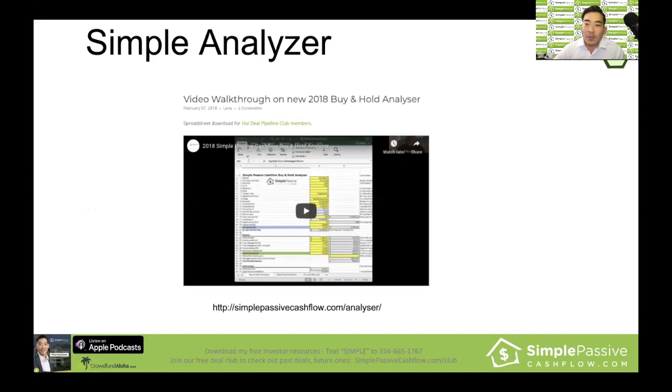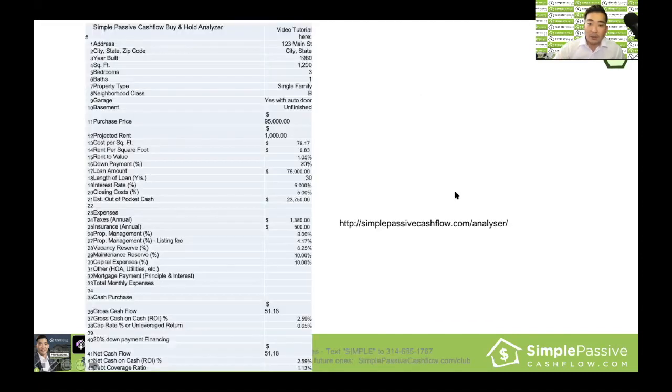We talked about the 1% rule there. I'll talk about the 50% rule here in a bit, but if you want to download the simple analyzer and go down line by line, I know a lot of you are engineers, so you will love this stuff. It'll show you some rules of thumb that I use to estimate each expense line item from property management, vacancy, capital expenditures. So you will really like that.